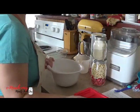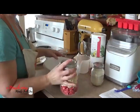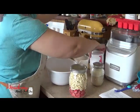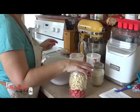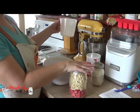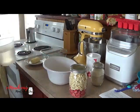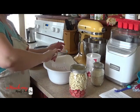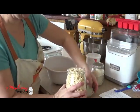So the next thing we're going to want to do is go ahead and rehydrate our fruit. According to the cans, I'm gonna need about half a cup of water for the strawberries and about 2 cups of water for the other fruit. So I'm gonna try about 2.5 cups and we'll see how this turns out. Okay, pour some water in here, and dump my fruit into here.